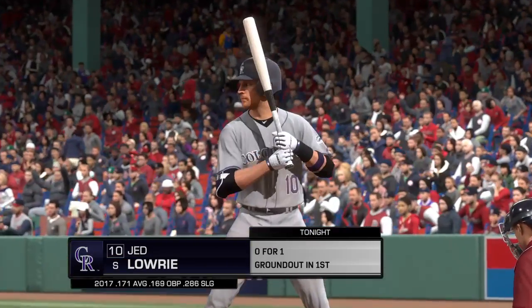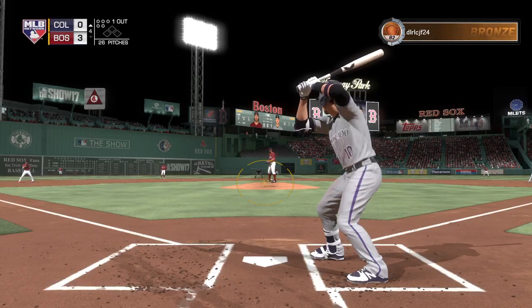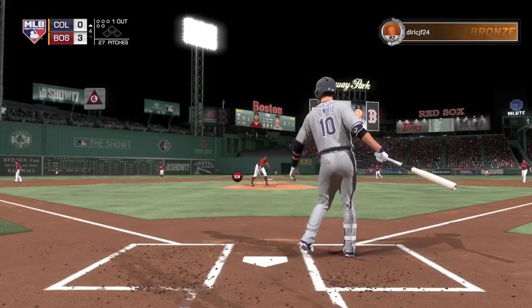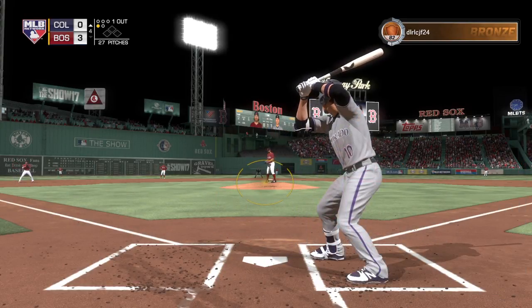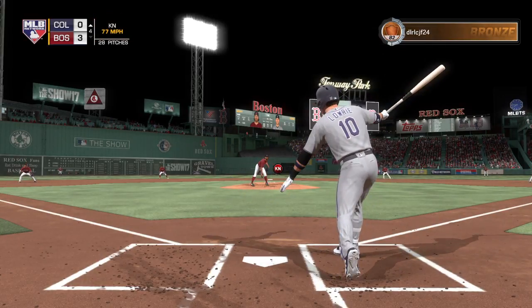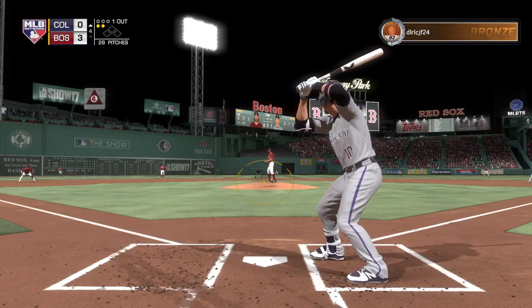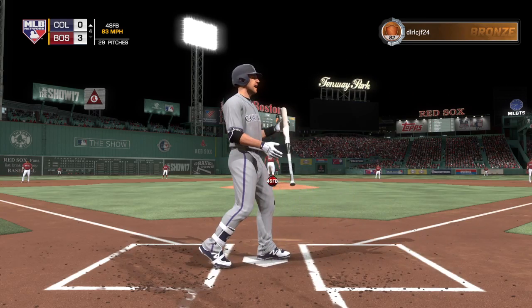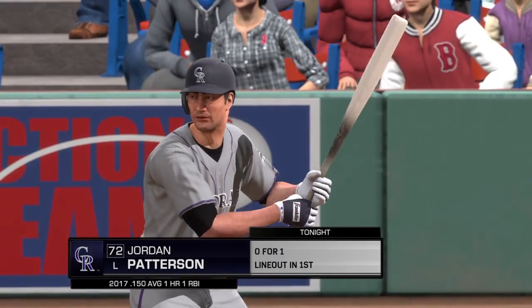Now to the plate, Jed Lowry comes into this at bat 0 for 1 in the ball game. Sends that one out of play for strike 1. Into the windup. Here comes the 0-1. Way behind a goofy knuckleball for strike 2. Into the windup. Here comes the 0-2 pitch. Swing and a miss on the fastball that time. Out number 2. So striding in, Jordan Patterson.